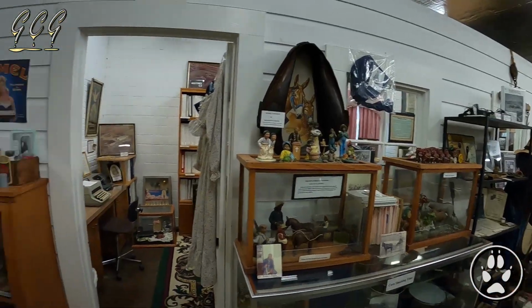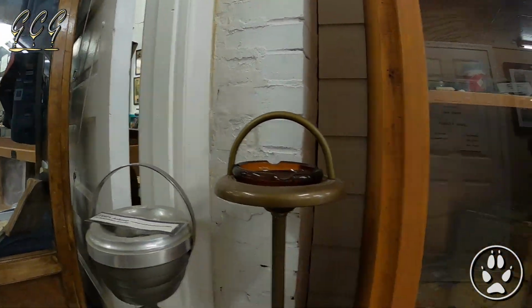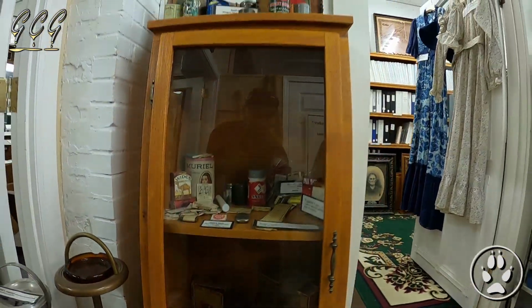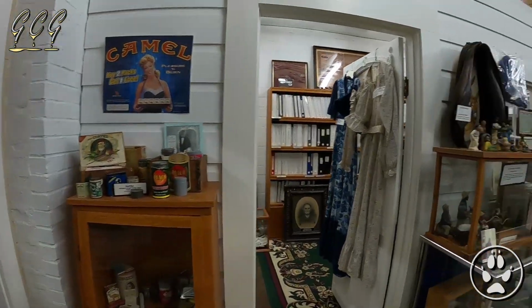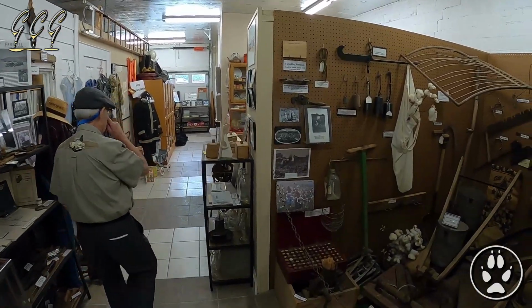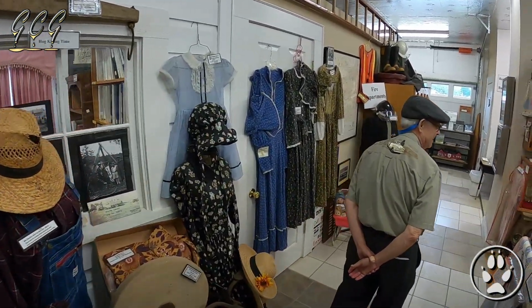I like these old ashtrays. I think that's so neat. I smoke cigars, and well, everybody smoked back then. Yeah, back then everybody smoked. I like these. They don't make really good, high quality ashtrays. Well, they do, but it's not the same. Now everybody's against smoking. It's not socially acceptable anymore.